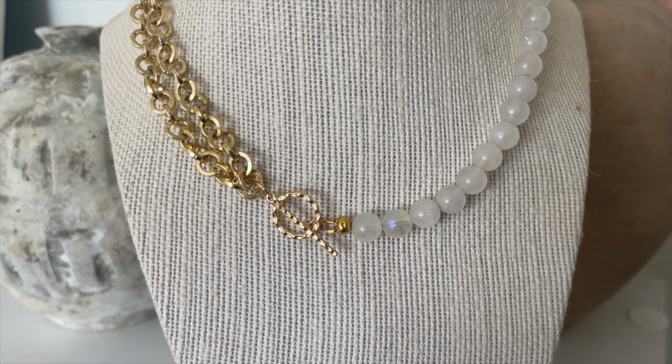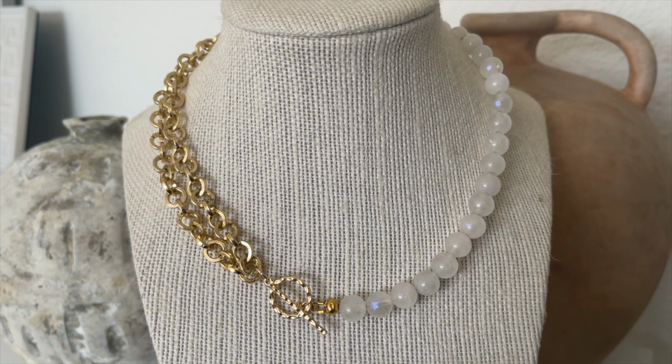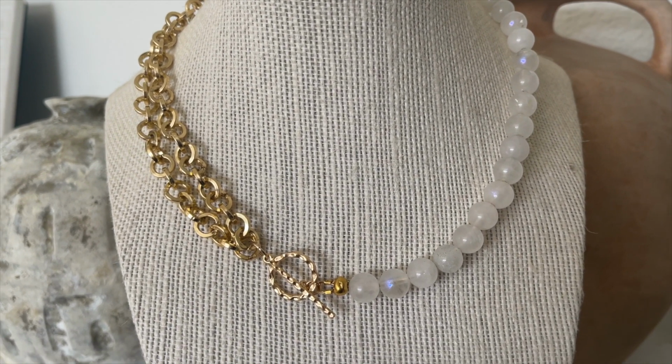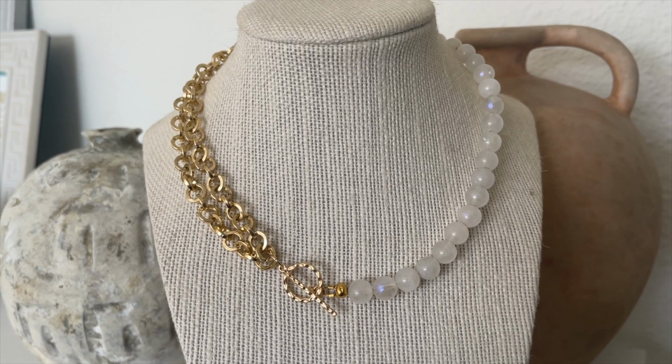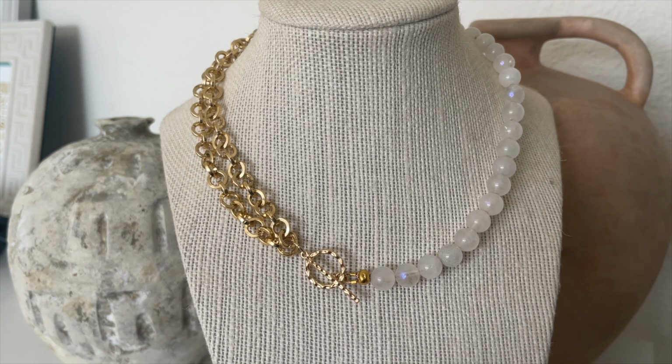Next, we have a white quartz, and the reason that I did white quartz is because I just feel that it's prettier than clear quartz. Clear quartz is translucent, so you can see the wiring straight through it, and it just doesn't look as pretty, I feel like, in jewelry. And white quartz has the same properties as clear quartz. It's a master healer. It will amplify the energy of any stone you pair it with. So if you have this on with, let's say, black tourmaline, it's going to boost the properties of the black tourmaline. This is like the everything stone.